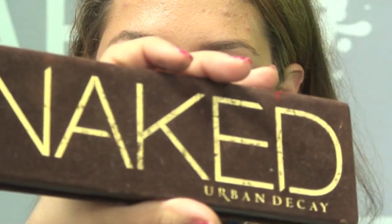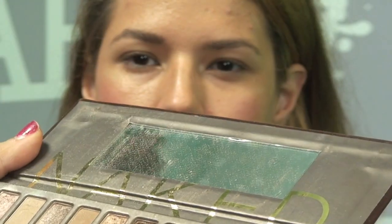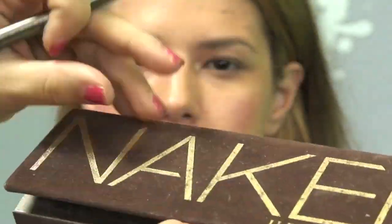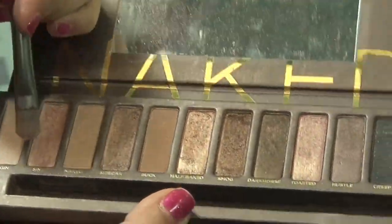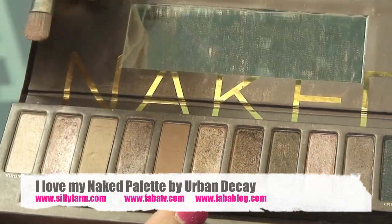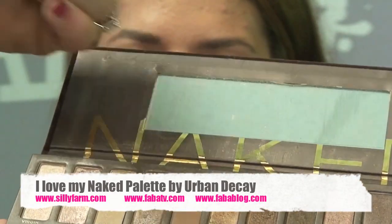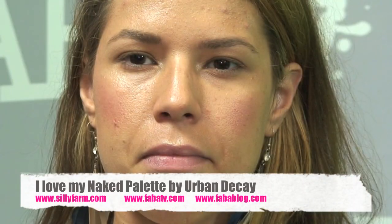So now the other product that I love is this Naked palette. I'm sure everybody knows about this palette at this point, and I really only use the light colors because I'm not really great at eyeshadow. So what I like to do is, using the brush, I pick up a little bit of this color, it's called Sin, and it's kind of like a goldy rose color.